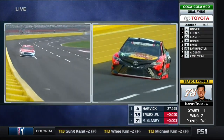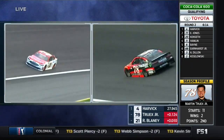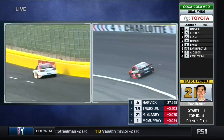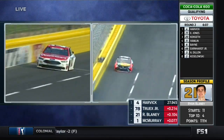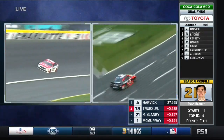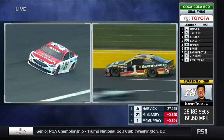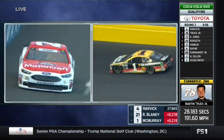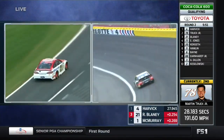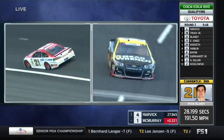David Pearson, 14 races in the 21 here, 14 front row starts, 11 poles. Amazing. Yeah, I mean, that was then and this is now, but wow. Yeah, this is his third 600 start. And, as we said earlier, Woods will run this thing 4 times. Truex second, 28.18. He picks up 3.5 tenths. That's a nice pickup for the 78, and their teammate is right there with him. Blaney picks up 2 tenths, 28.19.